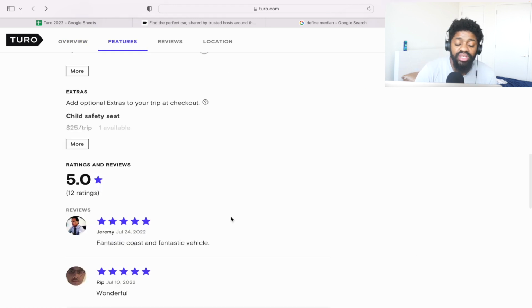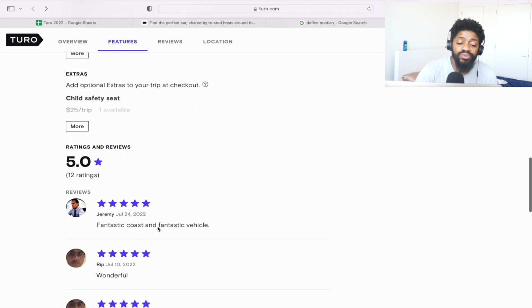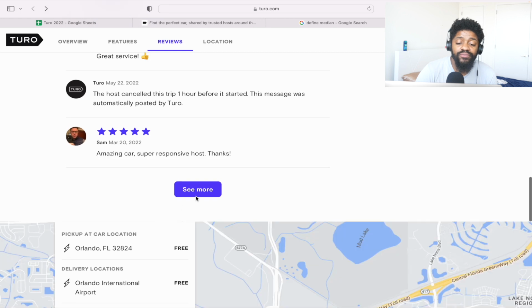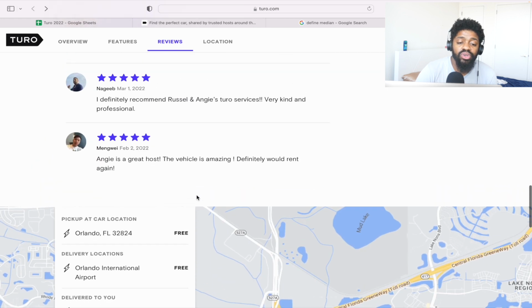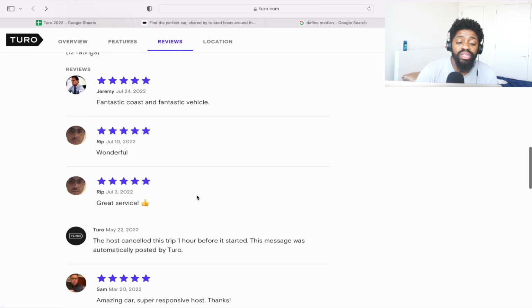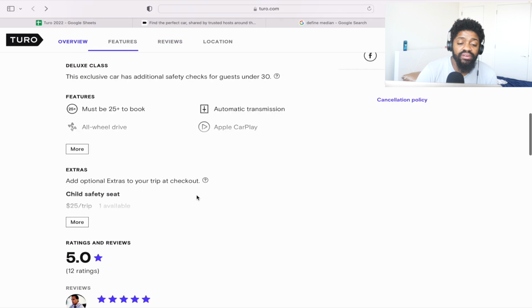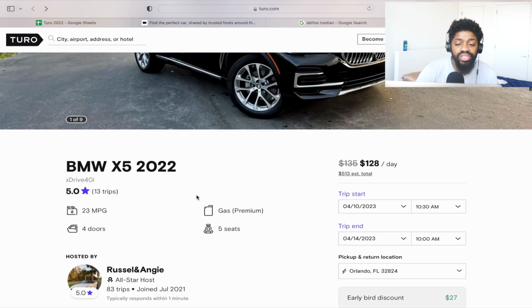Shout out to Mac. A thing I like to do to research a listing is I check when their first and last review was. So the last review was July 24th, 2022. And their first review on this car was February 2nd, 2022. So that shows me that they probably got this car this year. And they have 12 ratings and 13 trips. Okay, so they pretty much got a rating for every single trip.